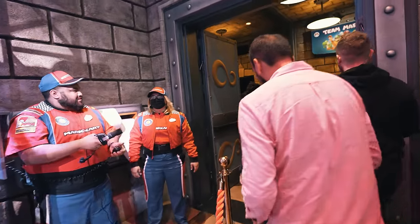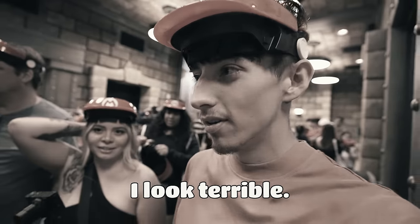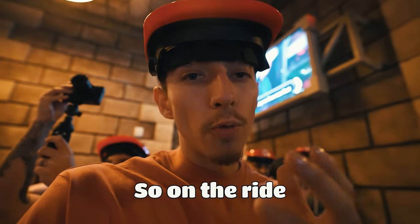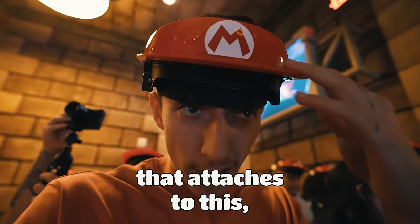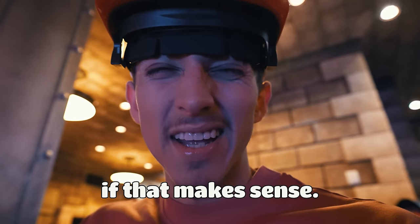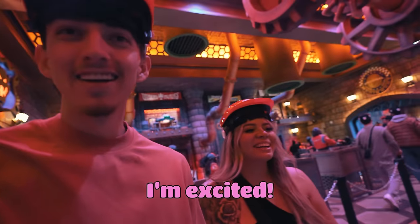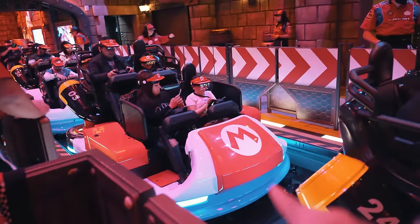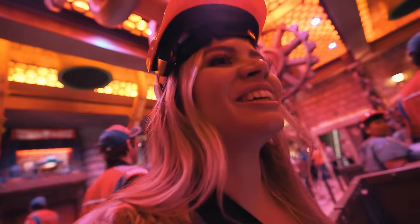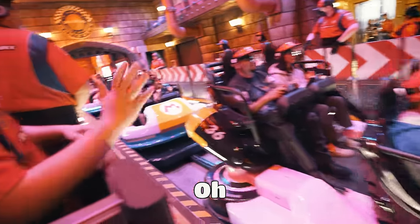So we have to put on this Mario hat to ride the ride. Go ahead and grab any. Thank you. I look terrible. So on the ride, you put on these glasses that attaches to this. And then in the glasses, it actually shows like things on the screen, if that makes sense. I'm still shook from how sick this is. This is gonna be so much fun. I'm excited. I want to get that one. The Mario one, for sure. Oh yeah, for sure. I can't get Luigi because it has L on it. I don't want to take an L. Oh, we're all just Mario.